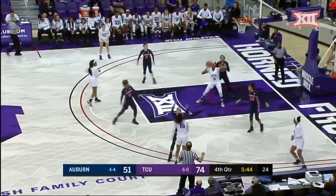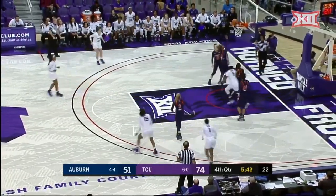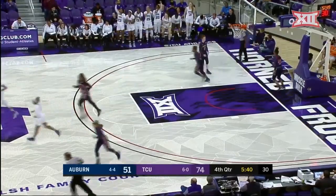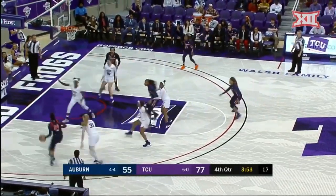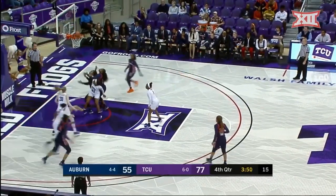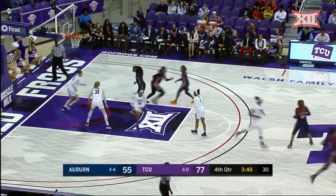Hanson, Frogs get the rebound, down low into Yummy, and gets it to go for the right side, had to go up and over Unique Thompson, 4 minutes to go now, Frogs by 22. Here's a dribble drive to the baseline, Howard's jumper, uses all of the rim and the glass.